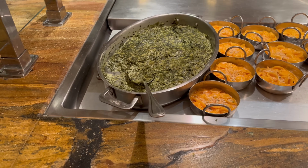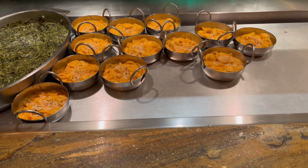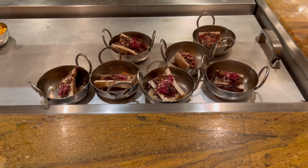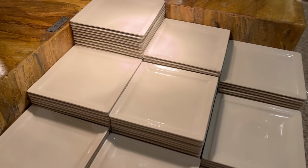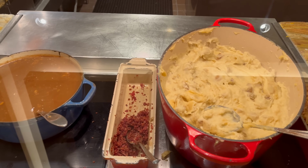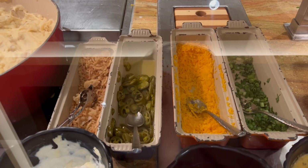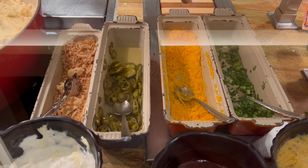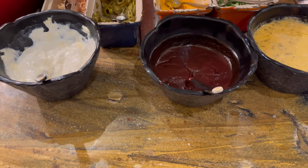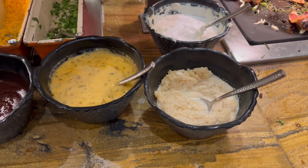We have some cream spinach here, as well as some angry mac and cheese. We have some bone marrow. And if we wrap our way around here, we have a mashed potato bar. Looks like you got mashed potatoes and bacon bits, as well as a brown gravy. And some, what is this? Some crispy onion straws. Looks like cheese, green onion, and some jalapenos. As well as a barbecue sauce, sweet and sour, horseradish, and a barbecue sauce.